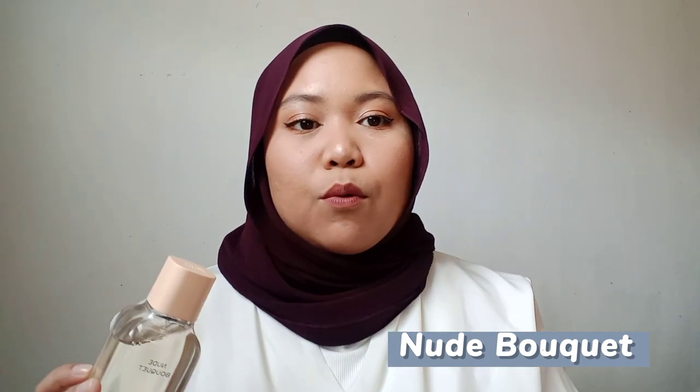So this one definitely lasts longer than the previous perfume. And like I said, this one is a dupe for Dior Perfume Bouquet, but I think the Dior one is lighter and a little bit fresher, but this one has a little bit of depth to it.